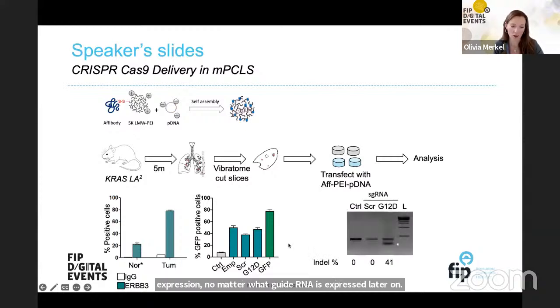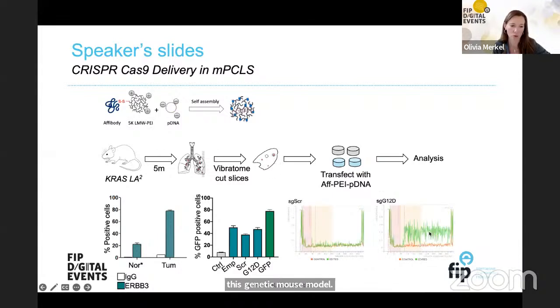And so for our therapeutic approach, she then checked indel formation based on having a scrambled control guide RNA or the specific G12D guide RNA for this genetic mouse model. And she saw that with the specific guide RNA against the mutated KRAS, she had about 40% indel formation, which you can probably appreciate from this green line here.